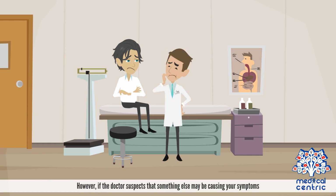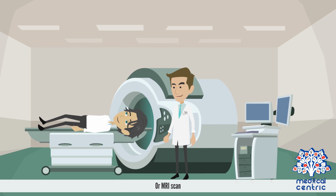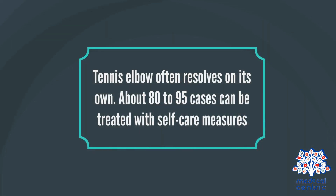However, if the doctor suspects that something else may be causing your symptoms, the doctor may suggest imaging tests, such as an X-ray or MRI scan. Tennis elbow often resolves on its own. About 80 to 95% of cases can be treated with self-care measures.